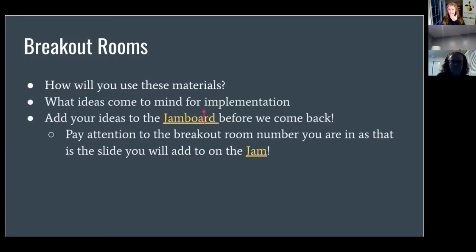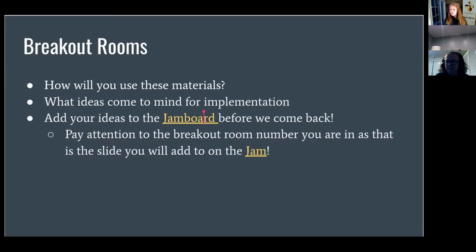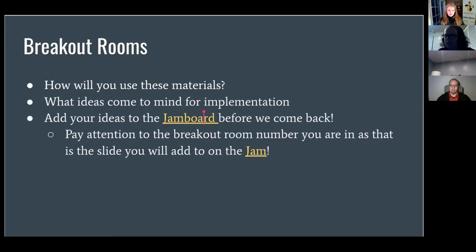All good? They must not have the slides open and they didn't have the link to the Jamboard anymore. Oh, yes. Okay. So that was easy. And maybe.